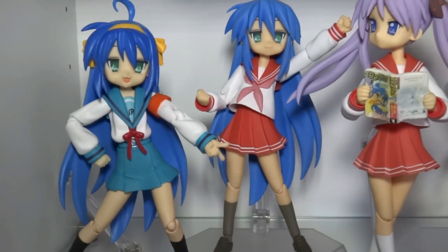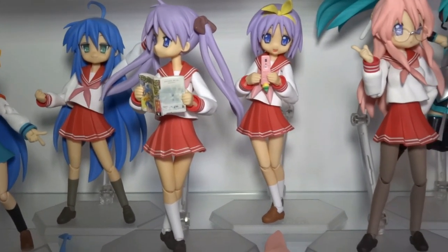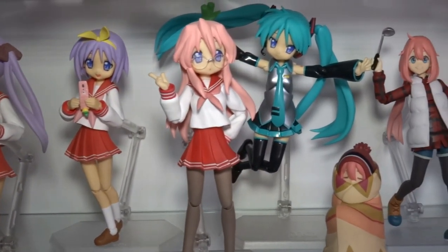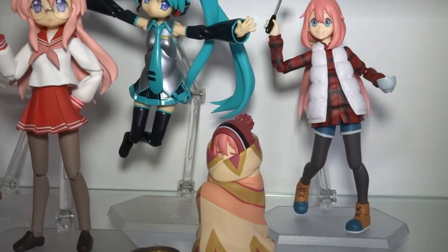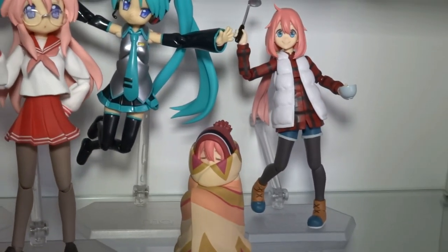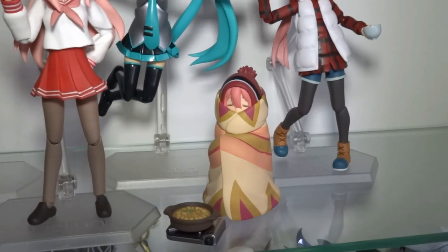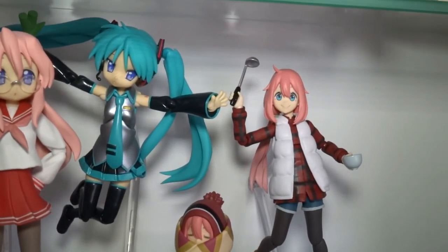Speaking of kawaii, here are my Lucky Star figures, which is also an old relic as far as Figmas go. But Lucky Star was one of my favorite anime way back in the day. It's so weird, but it's so funny in a way. Just random. LOL random, right? And also there's the main character from Yuru Camp, which in my review I told you that you can display her with the blanket and still have the regular figure, but I love the blanket. It's so cool. But there's still the regular one.